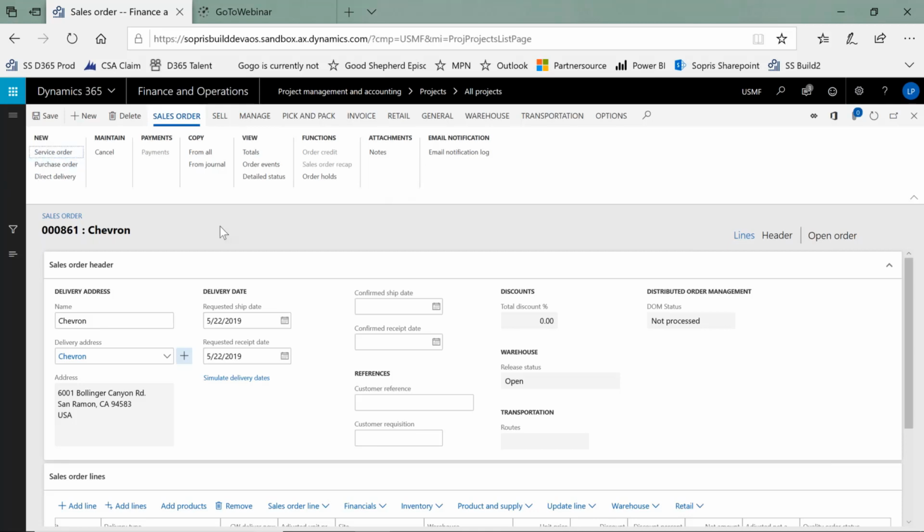We have the ability to do, in essence, a drop ship type situation where we may be buying this exact product from another vendor and drop shipping it to the client directly. Now the purchase order has been linked to the sales order, so that as we drop ship to the actual customer, it is automatically updated in the sales order as being drop shipped, and therefore we can process it for invoicing purposes.